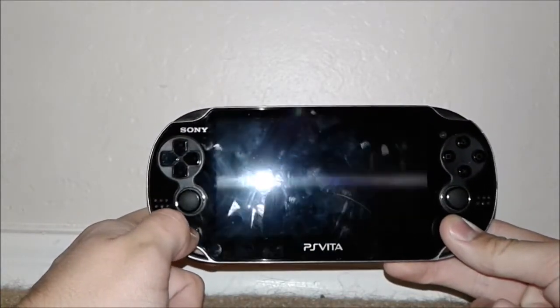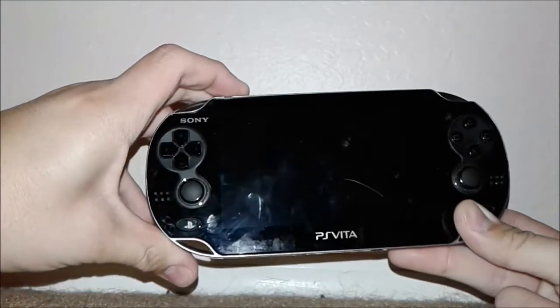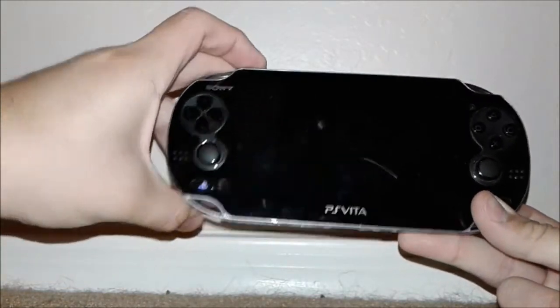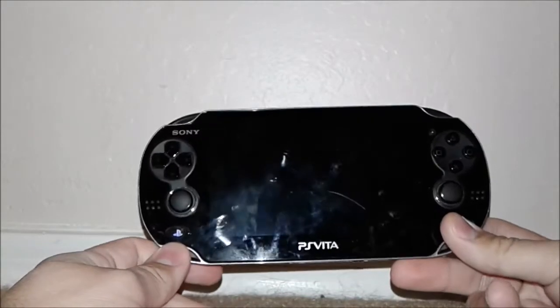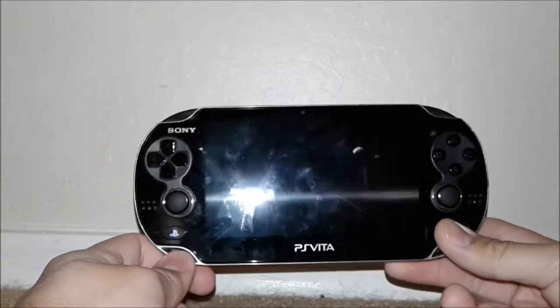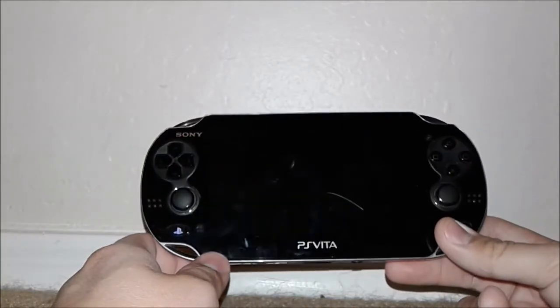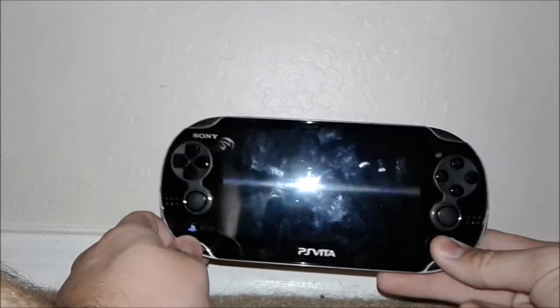Unfortunately, when I turn it on, you guys can see in a second, this blue power button comes on, but the screen does not come on. I gave it to my friend. He said it's not the system, it's the screen. He said that the LCD screen needs to be fixed, and it's like a $30 fix.